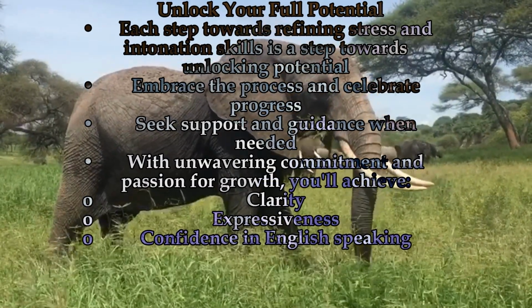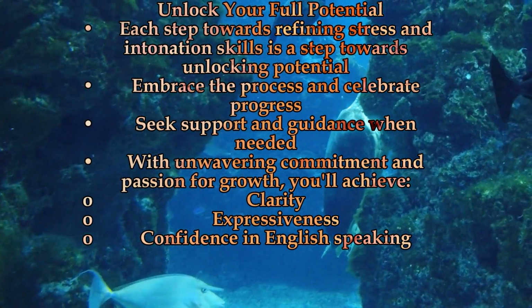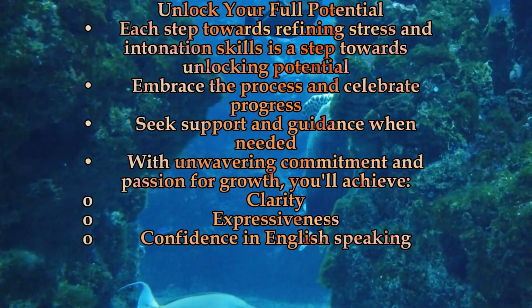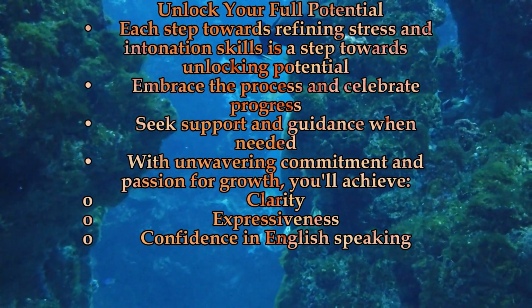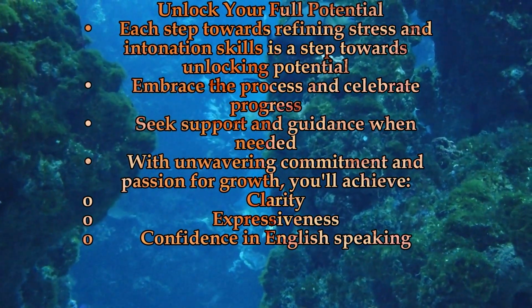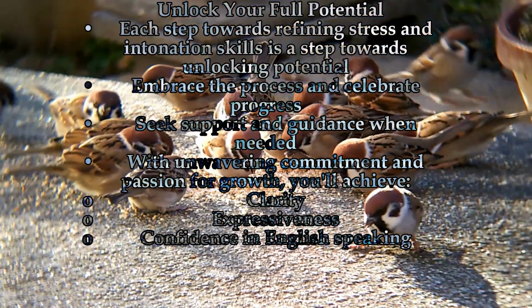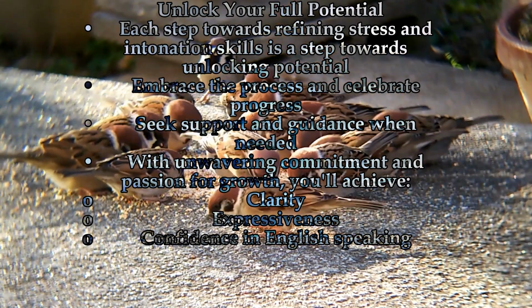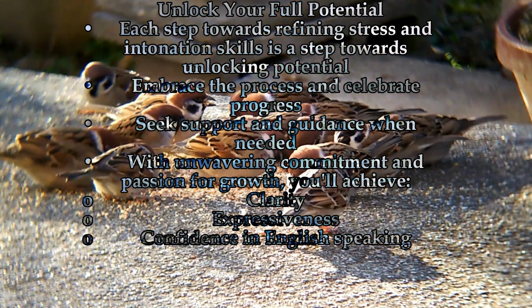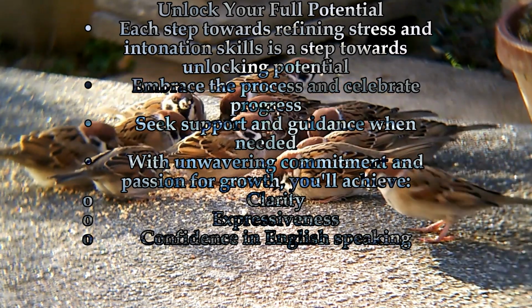Remember, each step you take towards refining your stress and intonation skills is a step towards unlocking your full potential as an English speaker. Embrace the process, celebrate your progress, and never hesitate to seek support and guidance when needed. With unwavering commitment and a passion for growth, you'll soon find yourself speaking English with the clarity, expressiveness, and confidence you've always aspired to achieve.